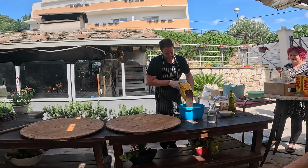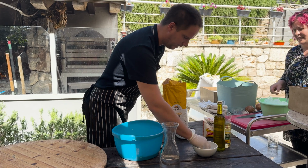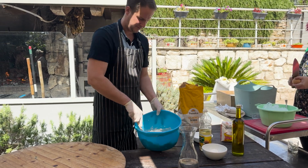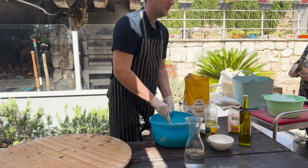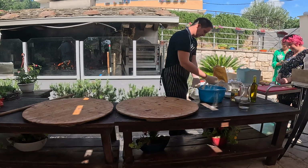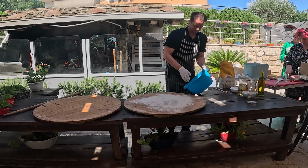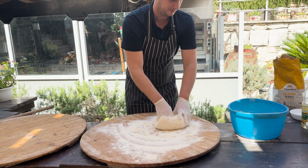First, you're going to use some flour, and you're going to put it in a large mixing bowl. Then, you're going to add in some salt. Next, add some olive oil. Mix that up. And then gradually add water. Add some more flour if you need to. And then mix it until a soft dough forms. You're going to knead the dough for about 10 minutes until it's smooth and elastic.